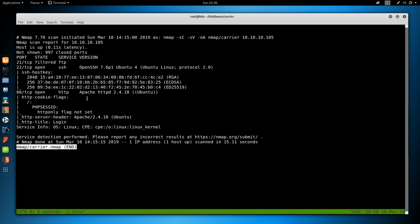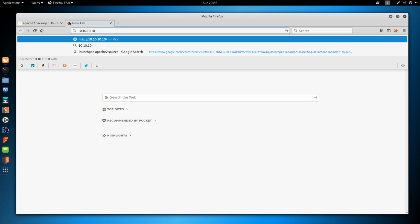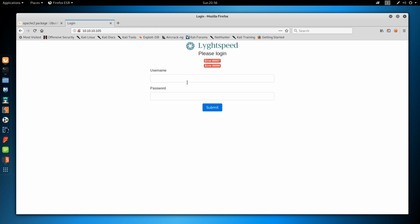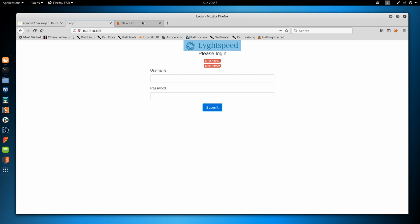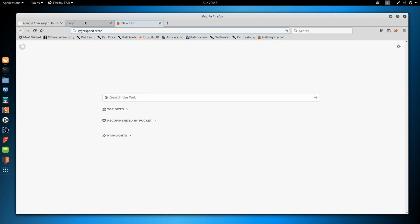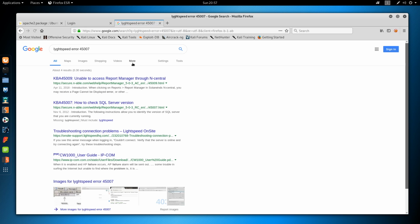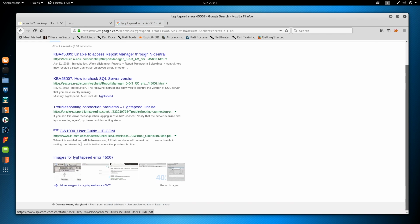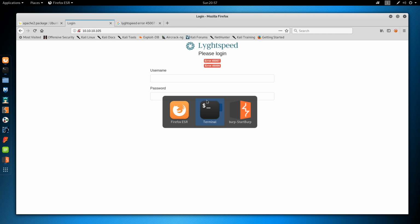I guess we're just going to start off by checking out what's on port 80 because we don't have anything else to do. So let's go to 10.10.10.105, and we just get a login prompt with 2 different error messages and Lightspeed in the title. So I'm going to Google Lightspeed error 45007 and see if this brings any results. And it does not look like it does. So this may be a custom application in which we should run GoBuster against it.